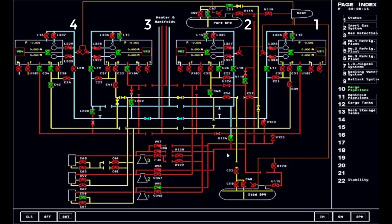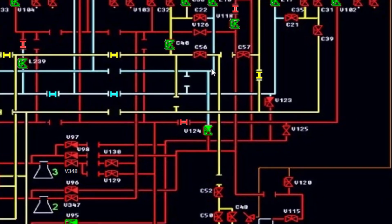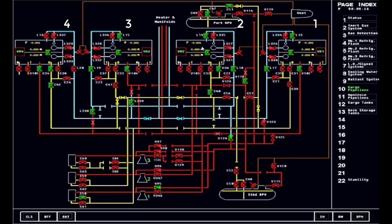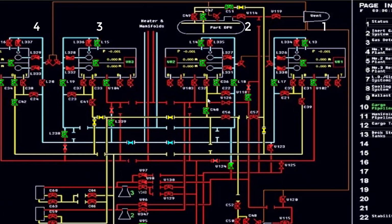We can even use flexible hoses if we have flexible hoses, so that if there is no way for you to interconnect pipelines, then flexible hoses are very useful. In this scenario, utilize this valve 124, it goes all the way down to cargo tank number 2. And as you can see, it goes to the drop line again, to the bottom, and comes out of the top purge. From the top purge, it goes to this line.